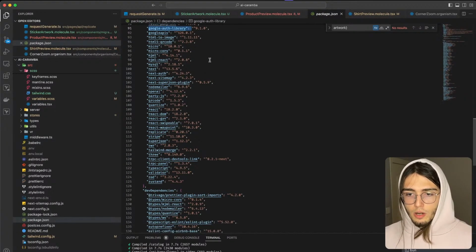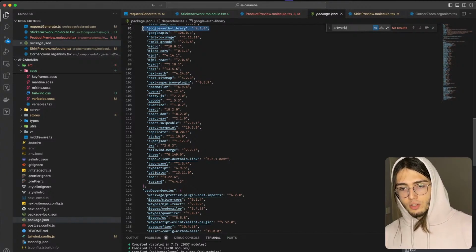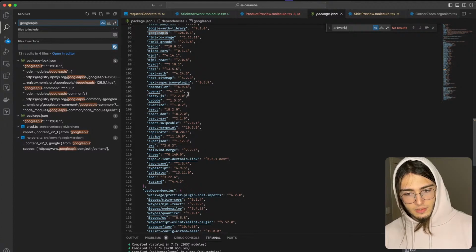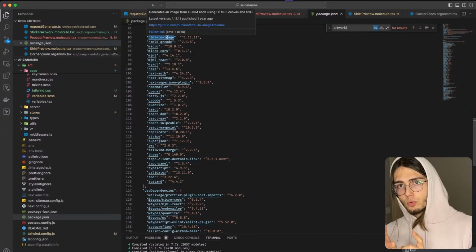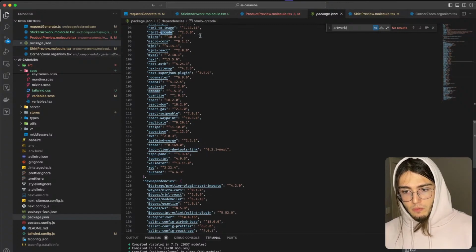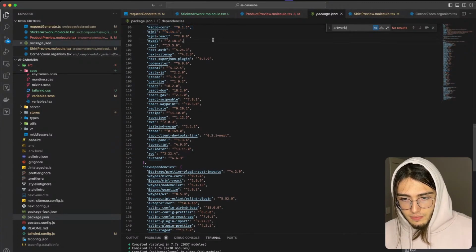going forward, Google Auth library, Google API. I think this is for next.auth to work. The Google APIs is for Google Merchant, yeah. So I have an admin section in the admin panel for releasing artworks into Google Merchant. Then there is HTML5 QR code. This is to read the QR codes on the front end. There's typical stuff here.